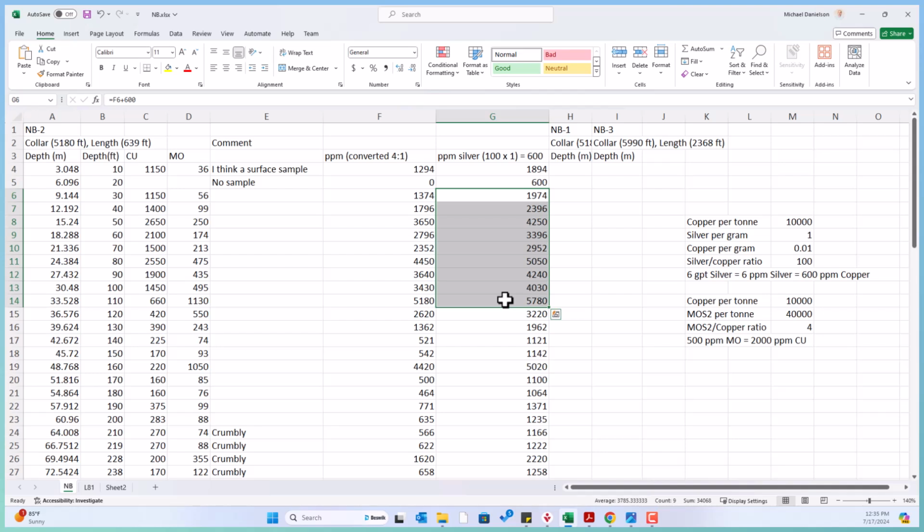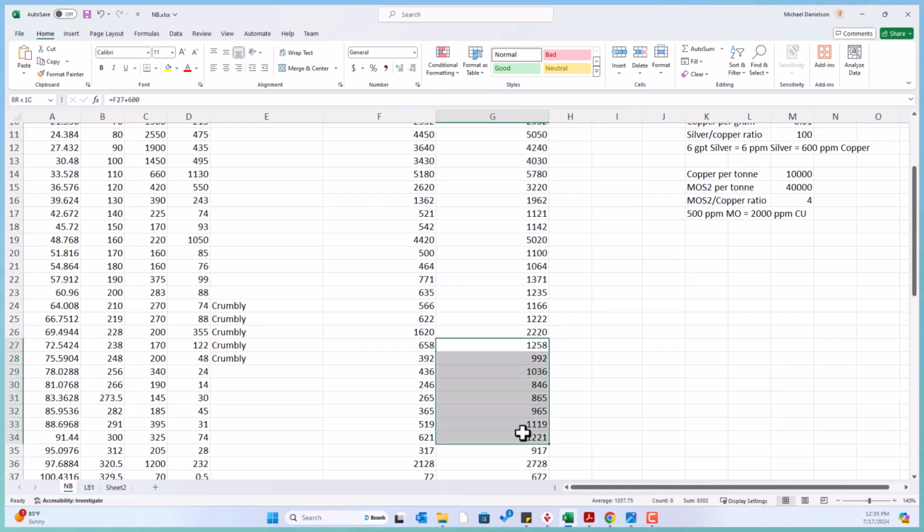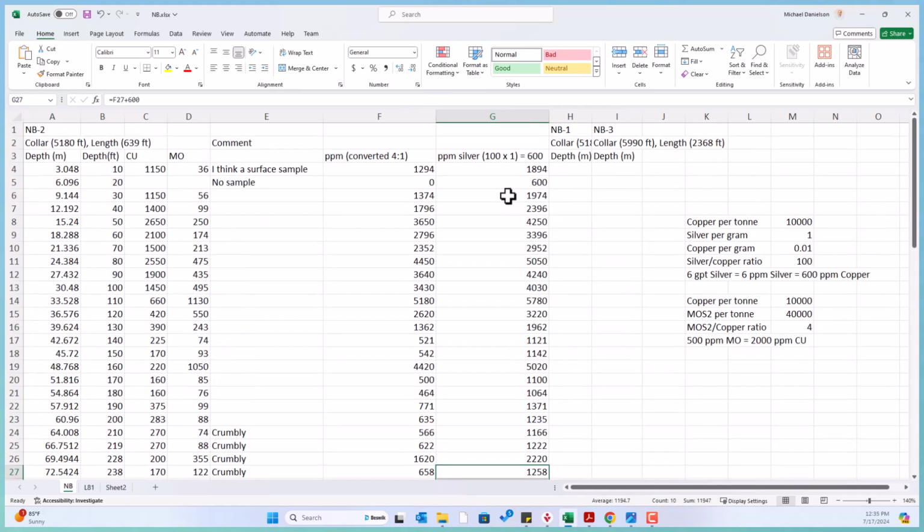Maybe more, maybe a little bit less, but I don't think that we're going to be looking at these lower grades here. So we'll see what we get. The other thing I like about silver, rather than even including it in the copper price, because it's really easy, it's US $1 per gram. You can see if it's 3 grams per ton or 5 grams per ton or 6 grams per ton.